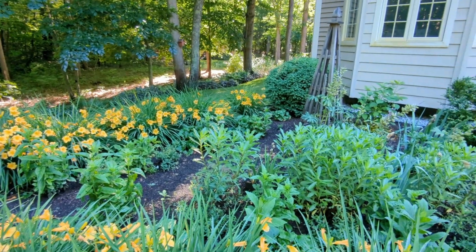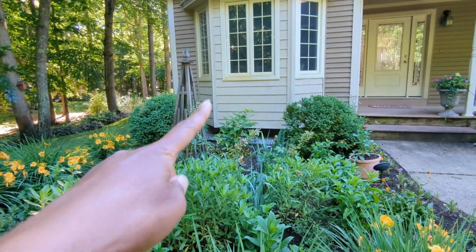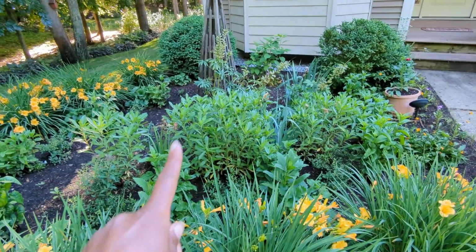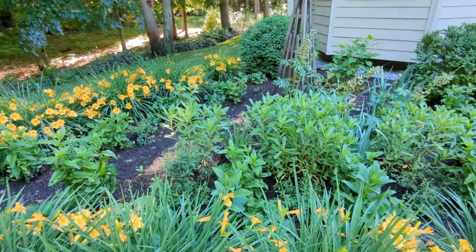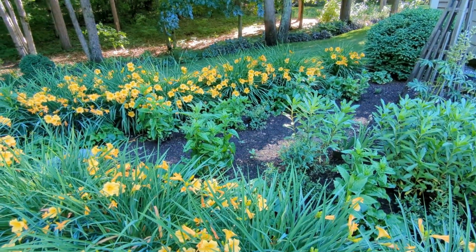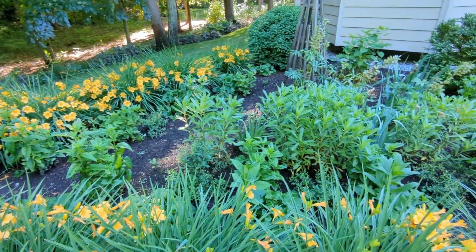So this is what I call the bay window bed, and that's because there's a bay window right there. Last year, we packed a lot of perennials in this bed. We didn't buy any of the perennials. We just went shopping down in my plant nursery that I have, and we brought in plants from there, and then we took plants that were already in here and divided them, moved them around. So you can see that it's pretty packed in here.